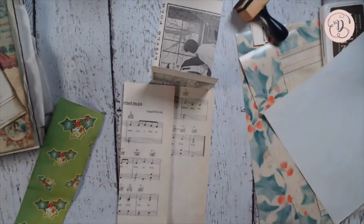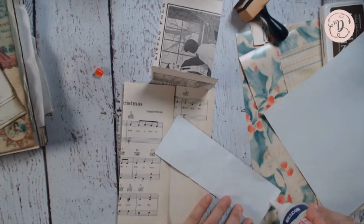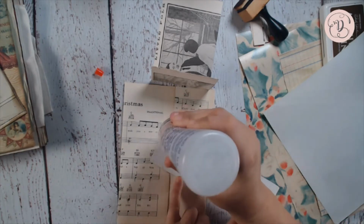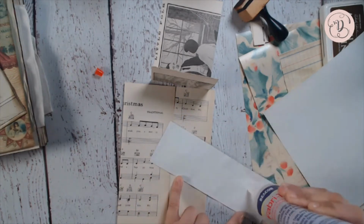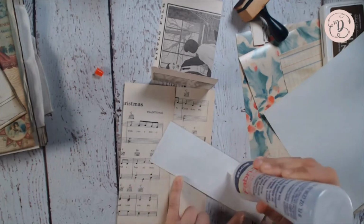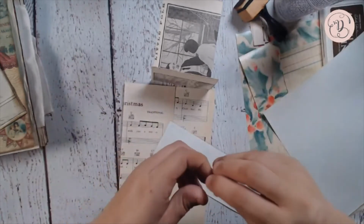Okay. And then I'm just going to run some glue. Again, like everything else, you don't have to use a ton. Just throw some on there. Then I need to pull out my art glitter glue and start using it, but I got a new bottle, so I need to refill my little bottle. I just haven't got to it. Haven't done it yet.